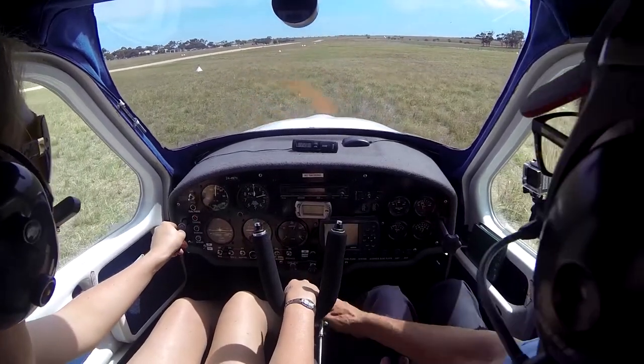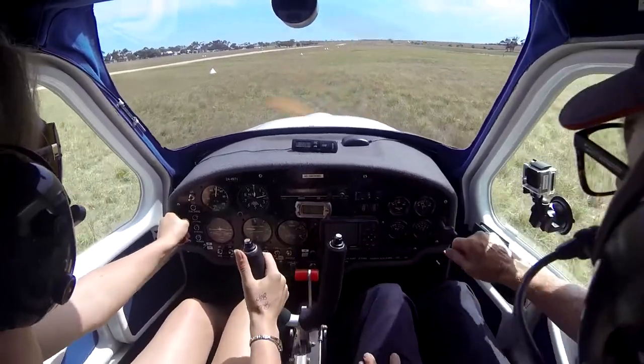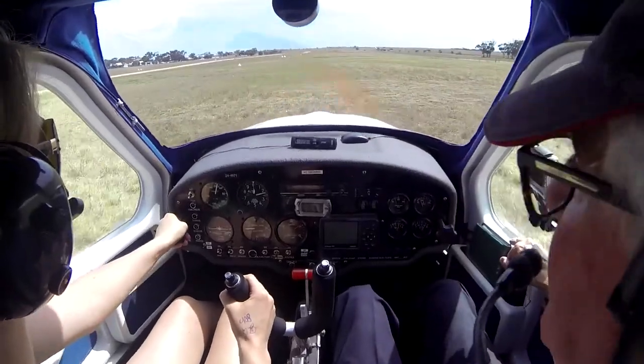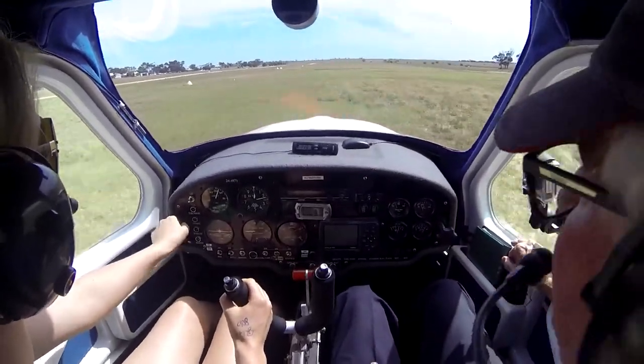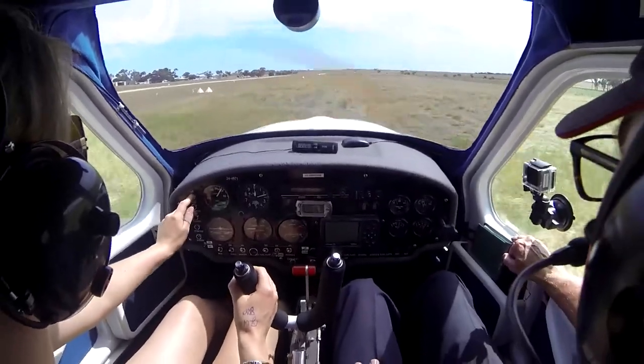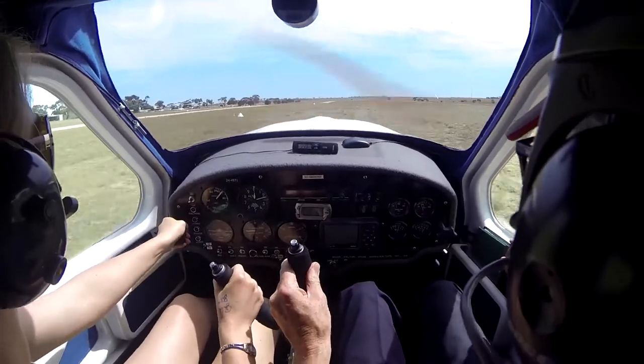Yeah. Well, we're number 3, joining crosswind. Go. Back. Get it back as quick as you can. Oh, how about that? Get the stick back, that's it. Get ready with the flaps in a minute. Once the nose wheel comes off, there it comes, now flaps. Back there, that's it, hold it there.